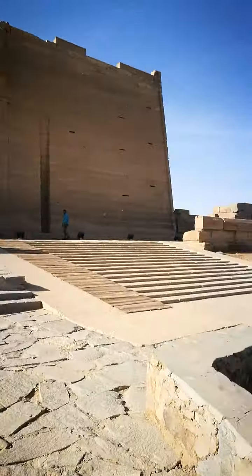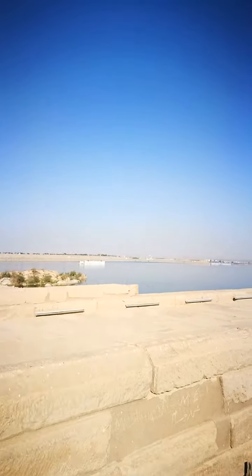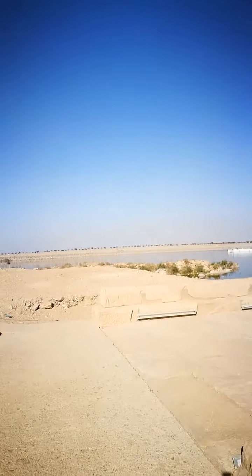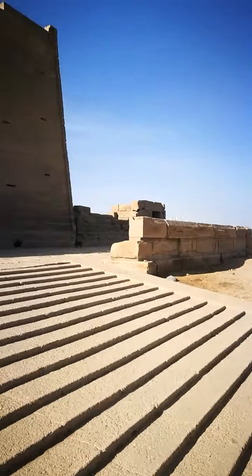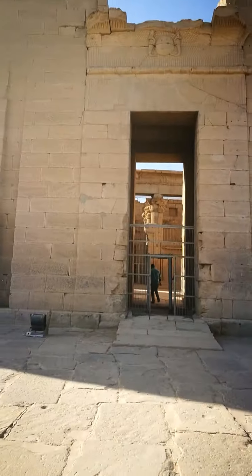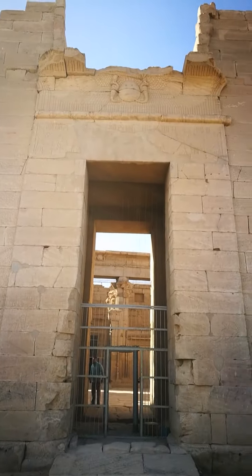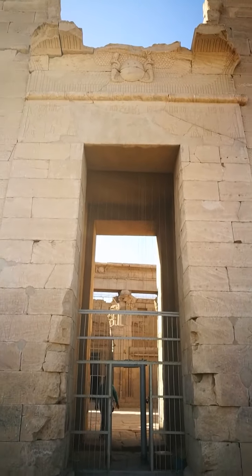This is the High Dam. So we are at the back of the High Dam, the other side of the dam. So we're entering the Kalabsha Temple. Kalabsha Temple now. Yes, the sun and the two cobras on the door. This means it was borrowed for grace from the king.